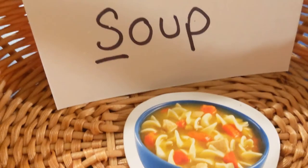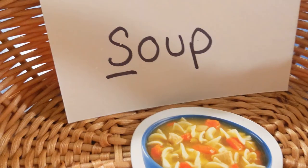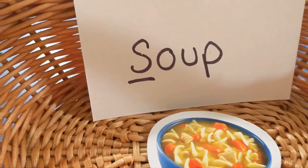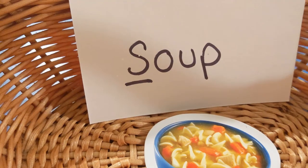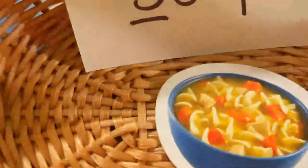It looks like it's a bowl of chicken noodle soup. There's a picture of it. Let's spell the word soup together. S-O-U-P, soup. What a yummy S word of the day.